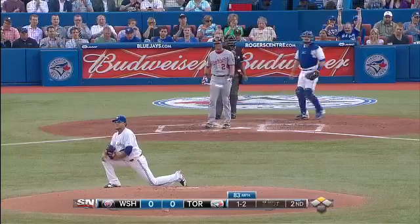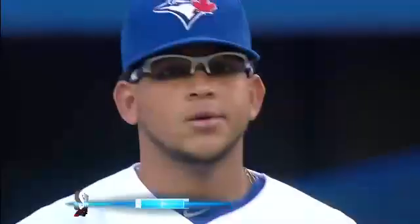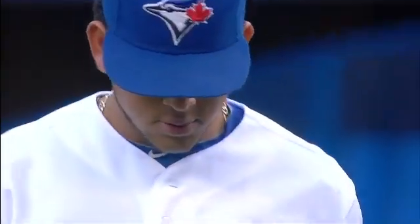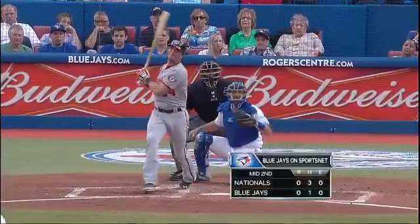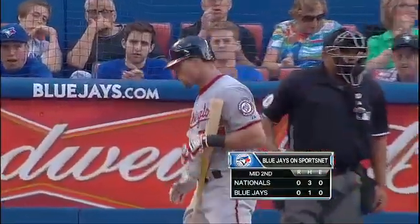Breaking ball got him swinging. A big hanger, and sometimes those result in strikeouts. First strikeout on the night for Henderson Alvarez. Ball just comes out of the hand, hanging high, but anyway, the strikeout. We played an inning and a half scoreless.